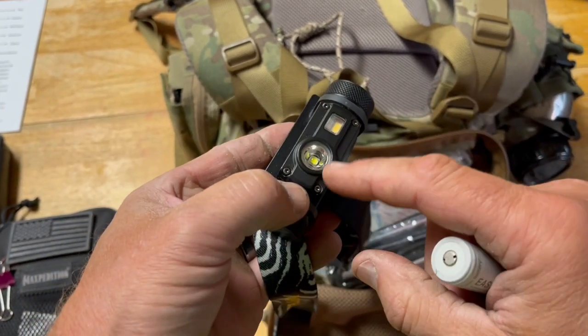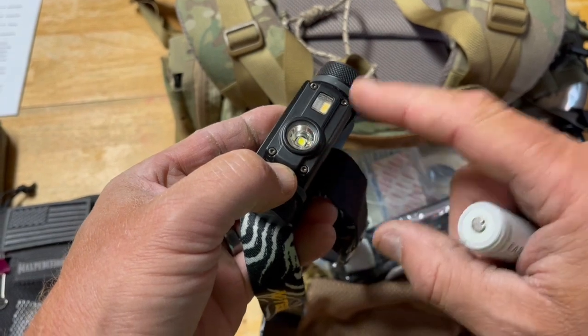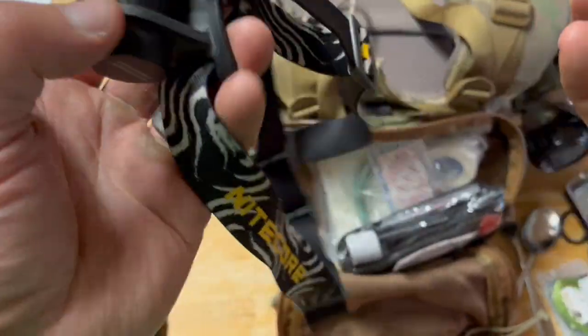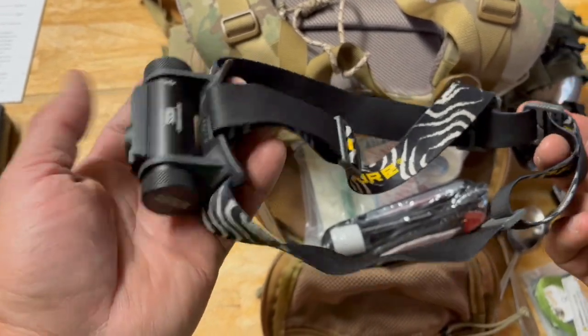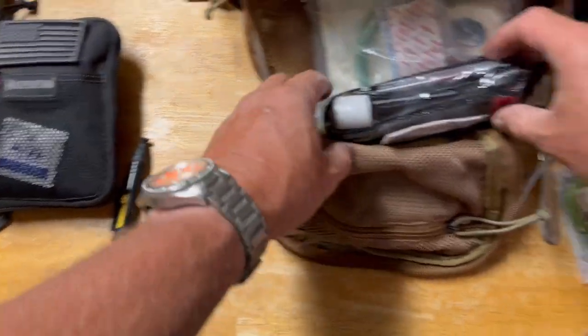This is a great light: high, medium, low, red light, strobe light, flashing red light. I think there's another color on here. I think it's green. I haven't accessed it yet, but that's the stuff you need. And a headlamp is awesome because it gets your hands free when you're working on something. So highly recommend a headlamp.